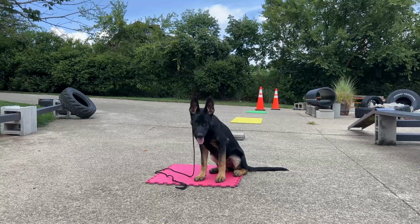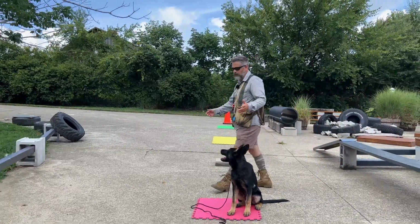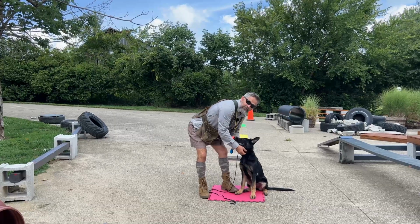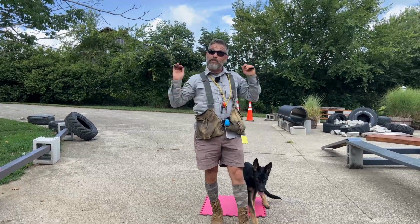And so you can see the training session just kind of goes from being all about the dog to being partly about the dog. And then eventually the dog starts to understand, you know, sometimes it gets to be about her and sometimes it doesn't get to be about her. And, you know, I mean, isn't that how real life goes? Okay. And now she's off work, which is what she really wanted.